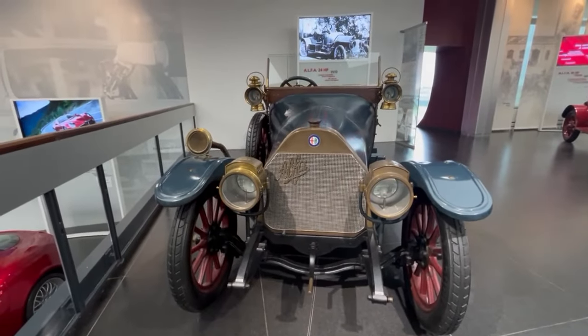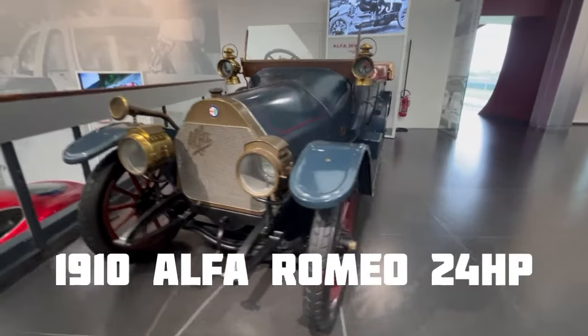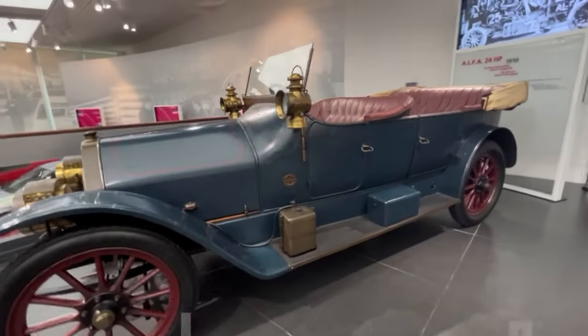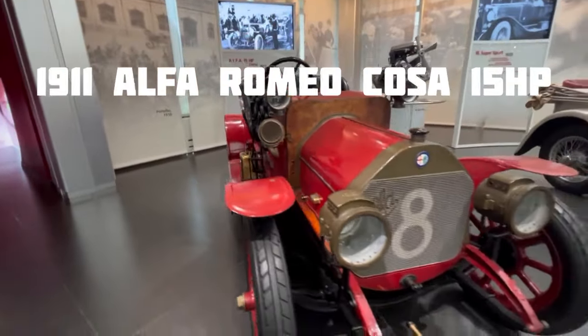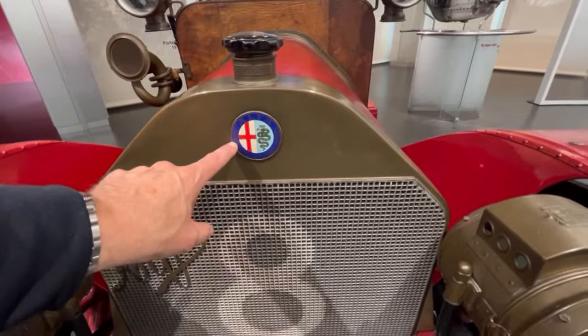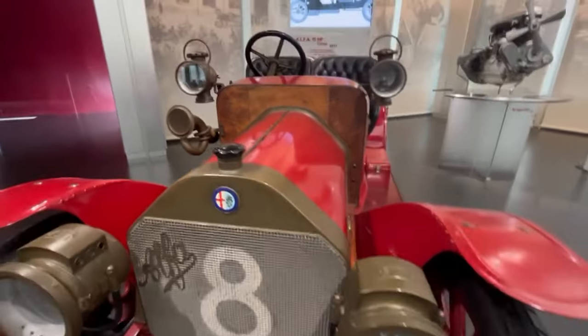Okay, and then we have the evolution of the various motor cars by Alfa Romeo, starting in 1910 with the 24 horsepower Alfa Romeo. And then when we go across, we have the 1911 Alfa 15 horsepower Corsa. And you can see the badge, quite different to the latest one. It's got Alfa on the front and then Milano.